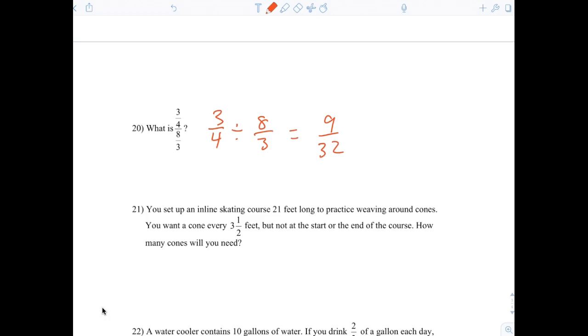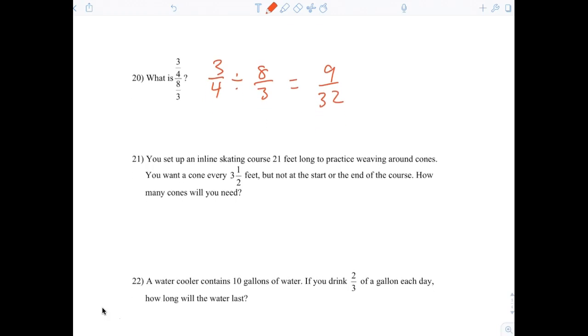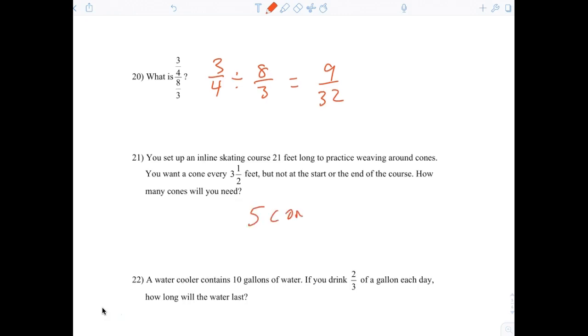Now, these are the tricky ones. You set up an inline skating course 21 feet long. You want a cone every 3.5 feet, but this one we spent a lot of time on. This is the same one. So what was the answer? 5 cones. All right, because we did that same one. I think I put that on here again just because people had trouble, and I wanted them to practice drawing it out if they needed to.